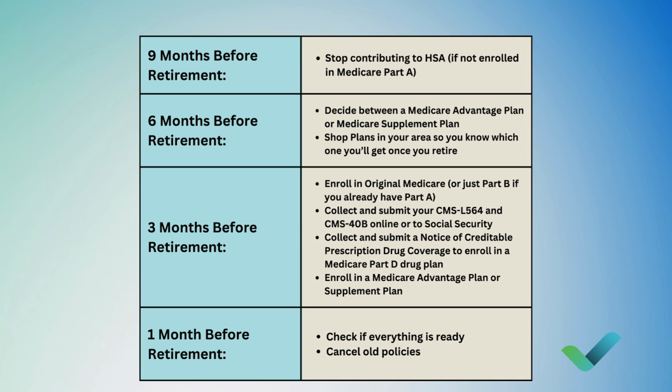Submitting these forms is a very important step to be sure that you prevent getting a penalty on your Medicare premiums. 3 months out is also the time when you need to enroll in your Part D plan. I say 3 months, but it'll depend on when you get your Medicare card in the mail. Once you receive your Medicare card, make sure you enroll in a Part D plan. Go and collect a notice of creditable prescription drug coverage. Once you enroll, your prescription drug plan may send you a letter saying that you have a penalty for not having drug coverage. You may need to get a notice of creditable prescription drug coverage from your employer and submit that to avoid a Part D penalty.